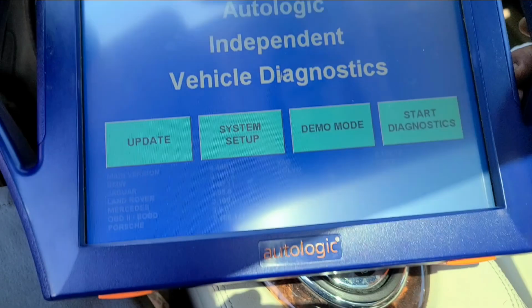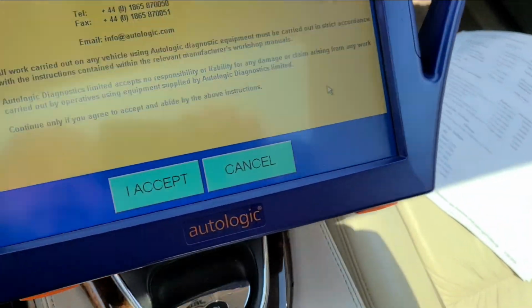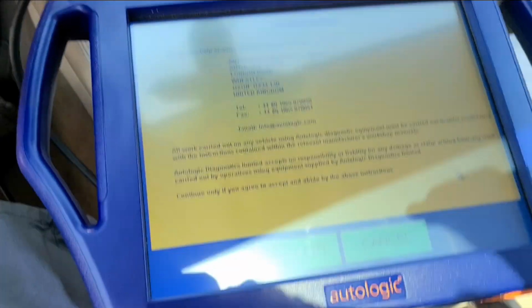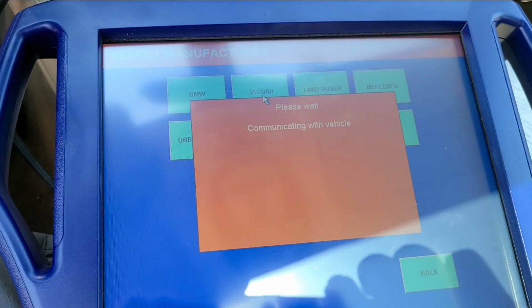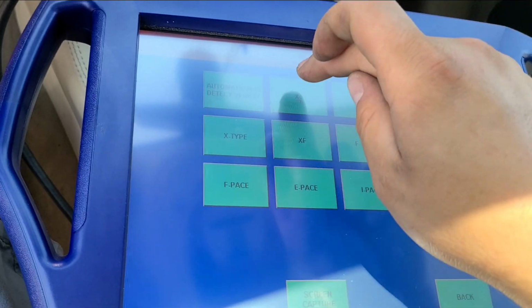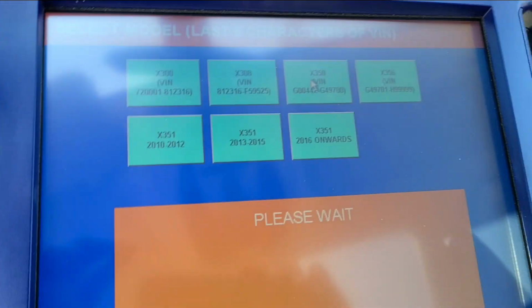So we're going to press the button in my pocket, start diagnostics. Sorry, there's no screen record on this thing. I'm pressing buttons on the car. Yes, I accept that. I know what it takes to do this. We do have battery support on the vehicle, currently at like 14.2, 14.4 volts, I think. It is an XJ, it is an X350.